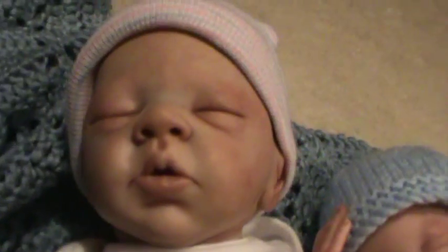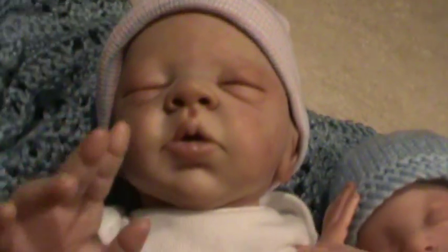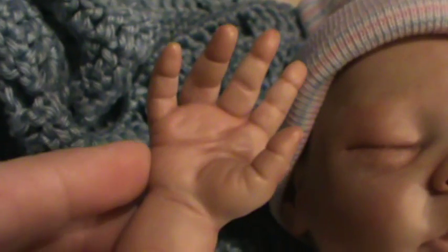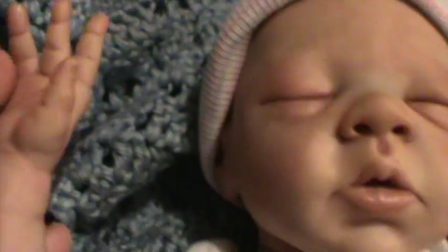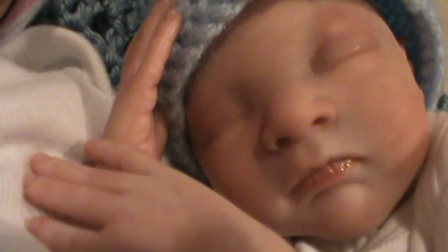Yeah, Lily is beautiful. I got her from Nana and Papa. She didn't remember which one painted her. It was either Stephanie or Jackie. But Carmen painted baby Caleb. He's adorable.